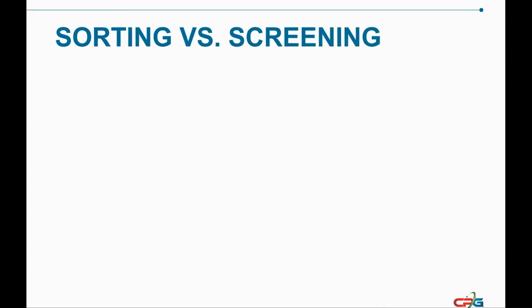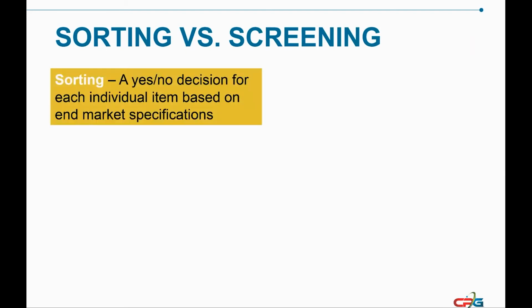From a 10,000-foot perspective, we should consider that the end goal of a MRF is to create sorted products. And so take a look at that definition. Sorting is a yes-no decision about every item or just about every item that enters a MRF. That's a lot of decisions. Just imagine taking an entire tip floor full of material, spreading it out so each item can be seen individually, and then making a decision on that item and the next and the next and so on. So, that's why we have conveyor belts and such.